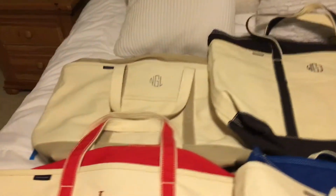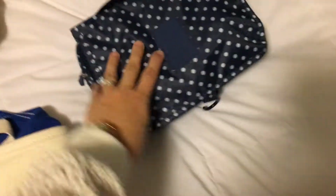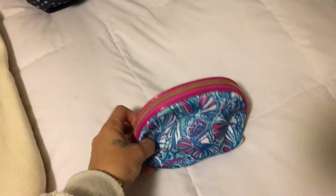Okay, so I just wanted to show you all the bags. So this is little Justin's, big Justin's, Mom's, my bag, and Lucy's. And this is the family toiletry bag. I already showed you it, but I'll show you again. It hooks, it hangs, it opens. It's got a pocket. This is for my makeup right here.